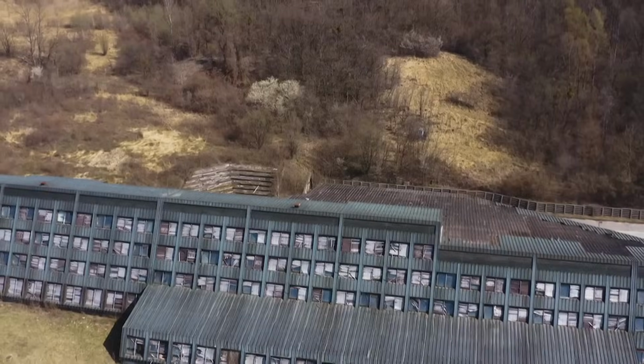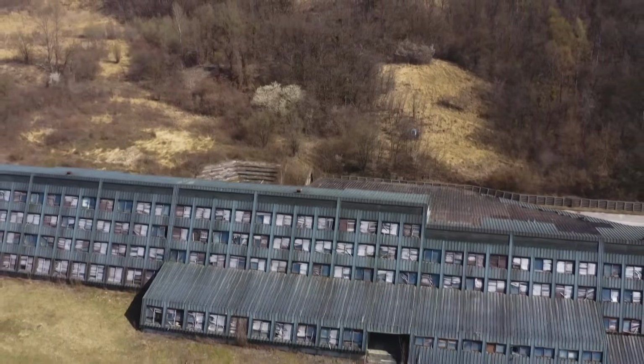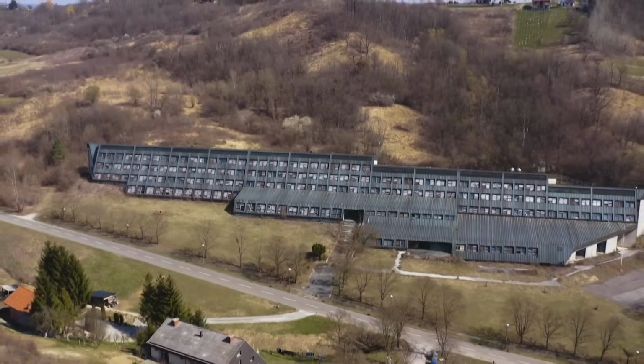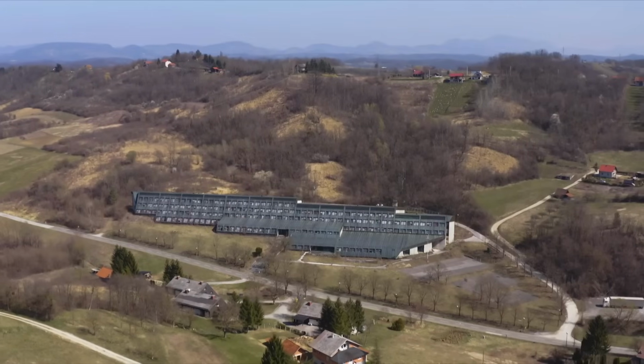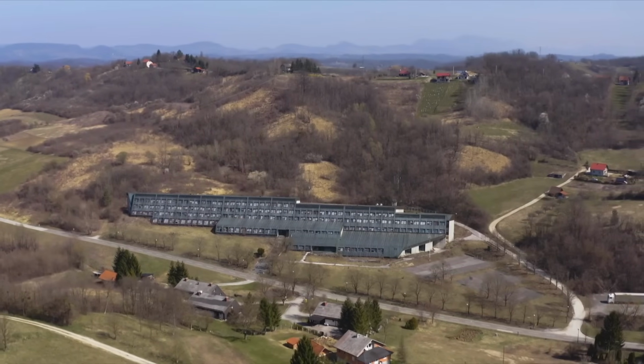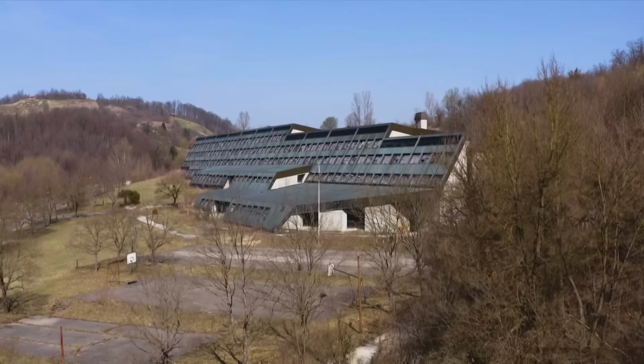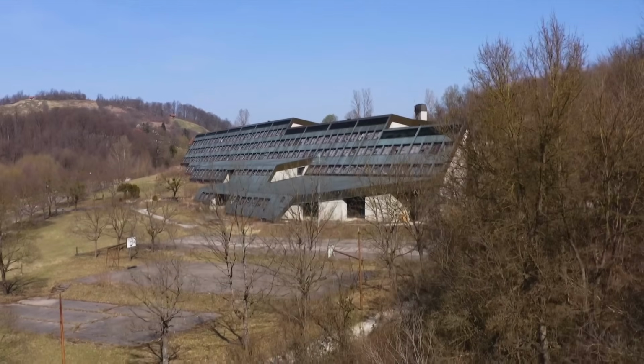Tito realizes that there's a real lack of solid theoretical education inside Yugoslavia. People all say, oh, we're communists, but they don't understand why they're communists. So Tito wanted to set up a school where they would learn communist theory and explain why communism was necessary for Yugoslavia. This is the Josip Broz Tito Political School. But why was it built in the backwoods of Croatia?